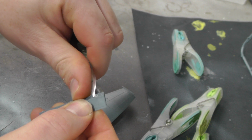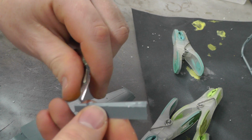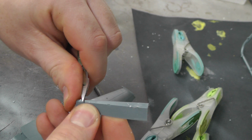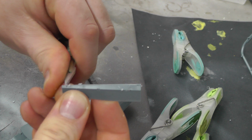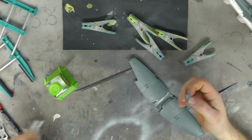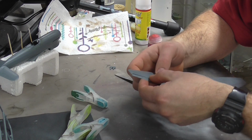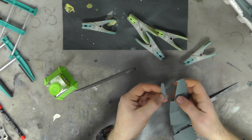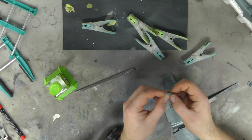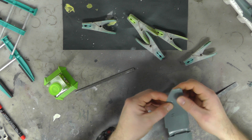Right, and instead of this being all nice and flush, we can now have a bit of movement, a little bit of play, to have these looking like they're in a slightly different position, just to give our aircraft a little bit of life. So we can have a very nice tight fit in there. Let's get rid of that bit of plastic actually. There we go. Nice tight fit just in here.